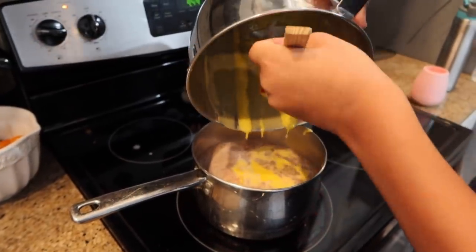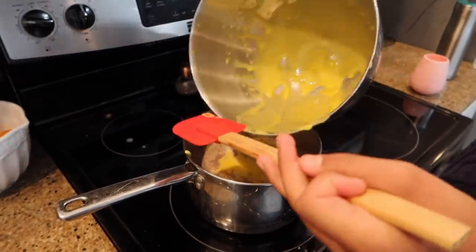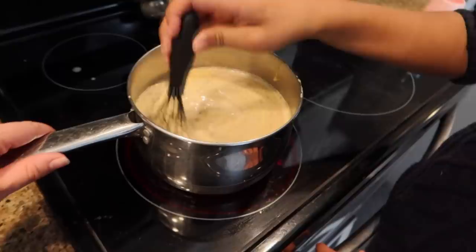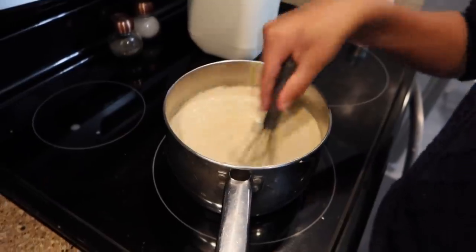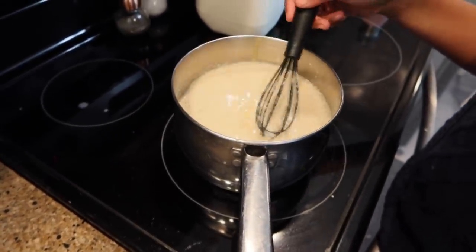So that was 12 egg yolks and 1 cup of sugar. We're doing about medium heat and we're gonna stir and warm this until it thickens. We have a couple more things to do at the end. You don't have to stir it that fast. In fact, you can give it a break.